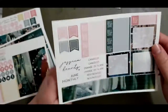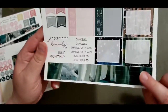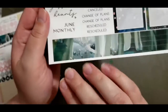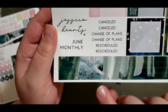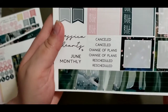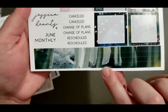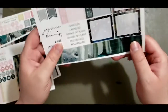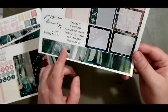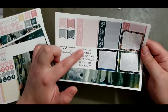And then the last page of the kit has some, I would call this crack washi, but here it's more like date markers. So if you have a vacation or days off or something that's going to take a couple of days, you can use one of these strips to mark those days, and she does have them broken so the two top strips are full length, and then the third strip is half, and then the bottom strip is in fourths. I normally use these to mark days off, or if I'm covering for somebody who's out of office, I'll use that as well. And then we have some bill dues, some canceleds, which I like.